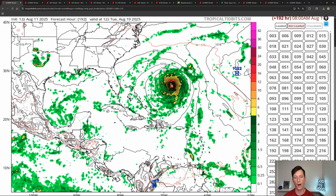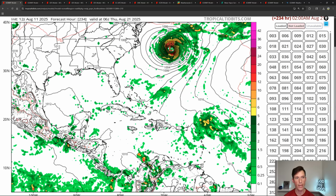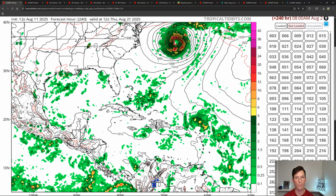So, you keep this going. We get into Wednesday. It makes a close pass to Bermuda, but still far enough away to not bring significant impacts. It goes between Cuba and the southeast coastline, a 956 millibar low, and then we get about 10 days out, and it begins to not only hook north, but move a little bit further northeast and make that curve. It's a 957 millibar low at this point, major hurricane still, but it's missing Bermuda and the southeast coastline.